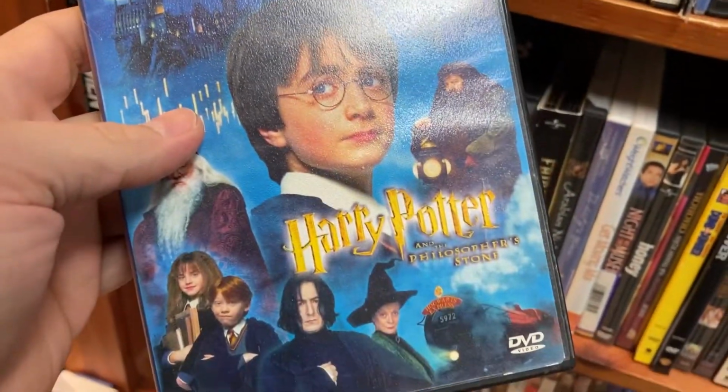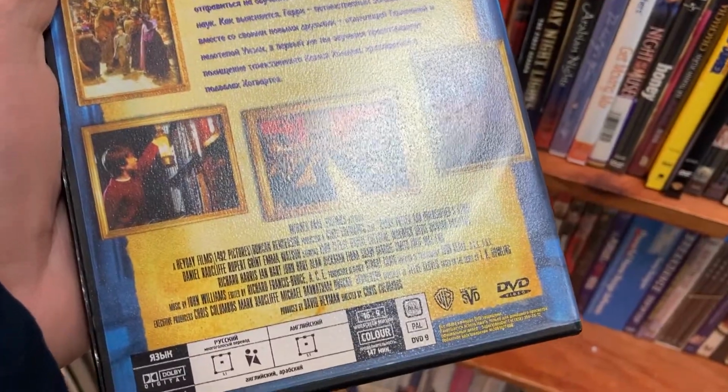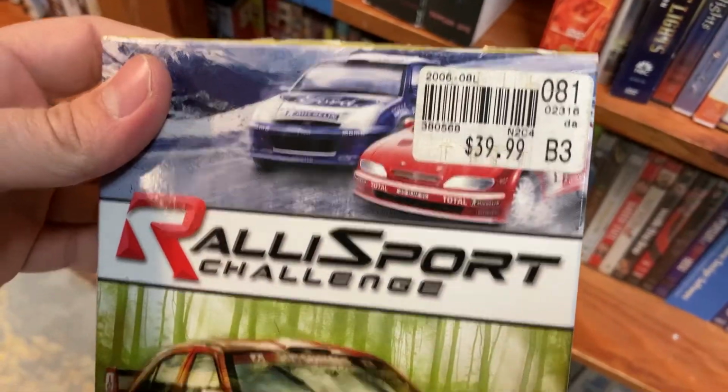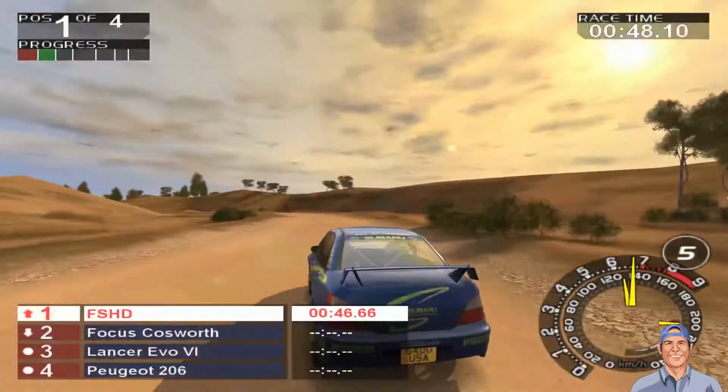Leave me a comment if you know what language this is. I wasn't really sure if this was Russian or Greek. And Rally Sport Challenge. I'm not really familiar with this game, although the rally racing games in the late 90s, early 2000s were pretty popular.